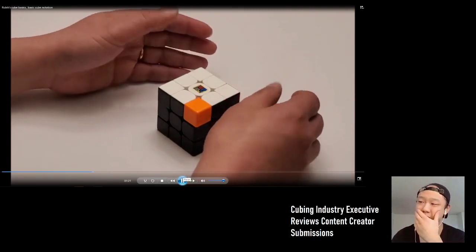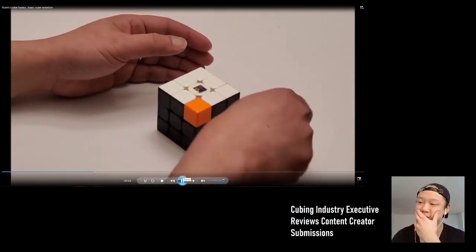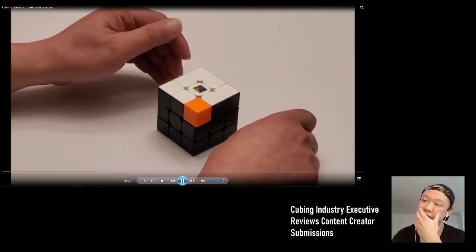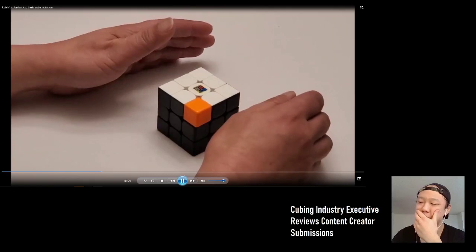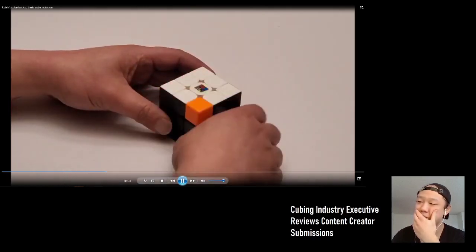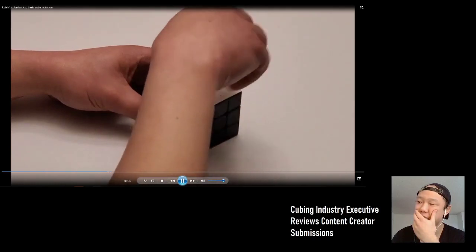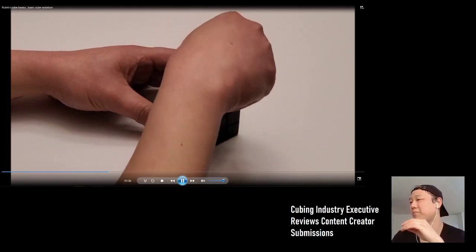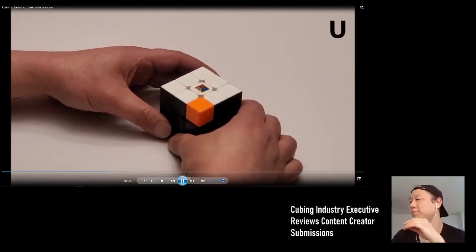This doesn't mean you will use your right hand for all clockwise moves and your left hand for all counterclockwise moves. It's a guide. So, for example, this is the up face. A 90-degree clockwise move, your wrist is blocking your hand, but I can kind of see what you're going at, is an uppercase U.